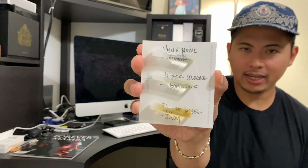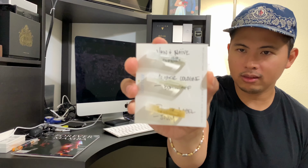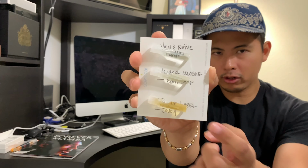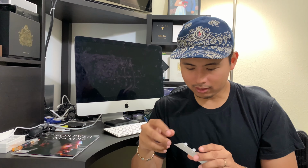And this is Vain and Naive by Nishane. That's the top one. The second one is Amber Cologne by Bortnikoff. And the third one is Jovoy's private label. I chose these 3 to try out, and make no mistake, I know that I'm going to choose one of these. And once I choose one of these, I'm going to come back there, I'm going to get it, and hopefully show them this video of mine, just detailing my experience.